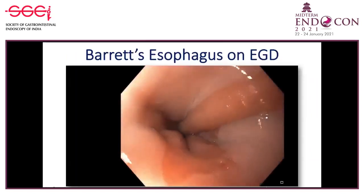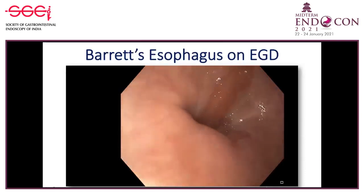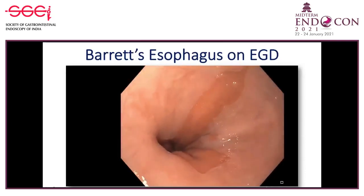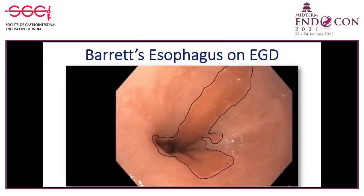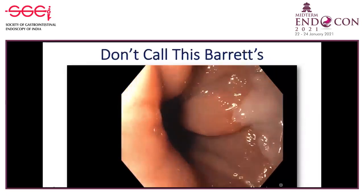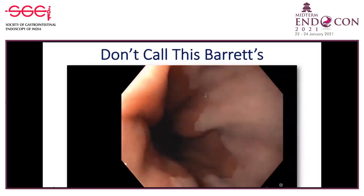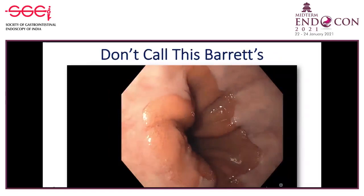Now, during endoscopy, it is critical that we know what this means. And here is a tongue of Barrett's esophagus above the gastroesophageal junction, a C0M2 Barrett's esophagus, whereas on this other endoscopic picture, what you see is that there is no Barrett's esophagus. So try not to take biopsies in this patient.